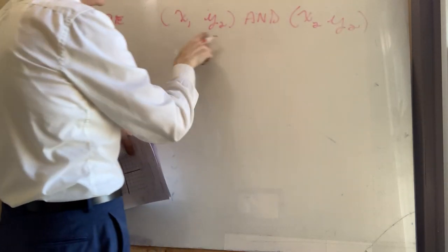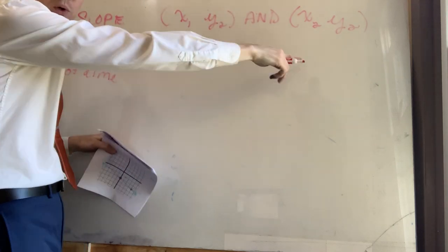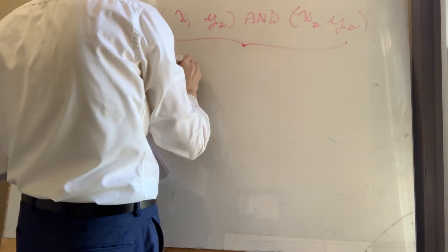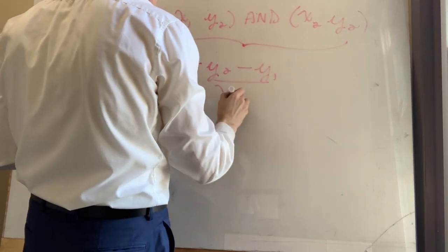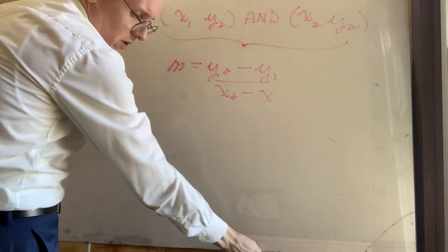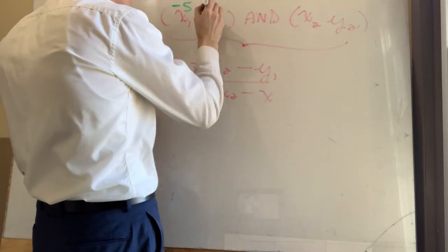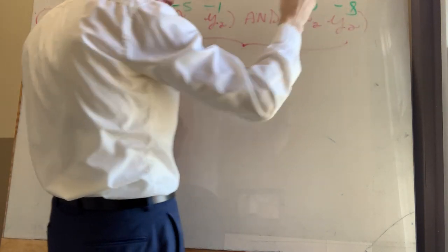Which, if they quote an ordered pair to you, just a bunch of digits normally, and then a second one immediately after, I would subscript them like so, right? And then you take them and put them in this formula. Now, in this particular case, what is given to you are these two sets of coordinates: -5 and -1, and 10 and -8, I believe.